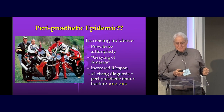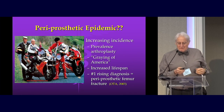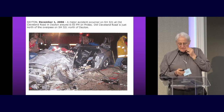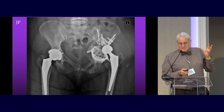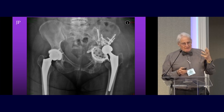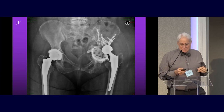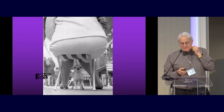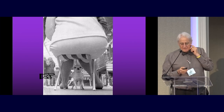You've heard other speakers talk about this periprosthetic epidemic, where you've got young people like me doing crazy things and getting in bad accidents. This is a gentleman that we'll talk about. And interestingly, it's always after a fall, but there's probably been a lot of damage before the fall. So we'll talk about him. Again, I think the key component of this is stability, and I don't think that dog is safe.